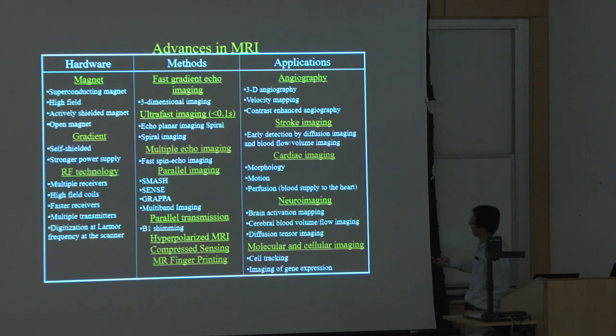Also, I want to point out that Peter Mansfield, the other guy who got the Nobel Prize with Lauterbur, did not invent MRI, but he actually developed this idea of a self-shielded gradient, and also he introduced echoplanar imaging, which can give you images in less than 100 milliseconds.